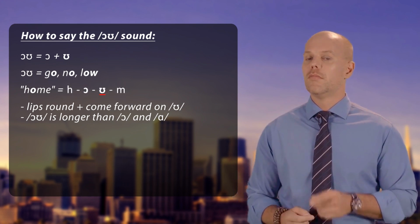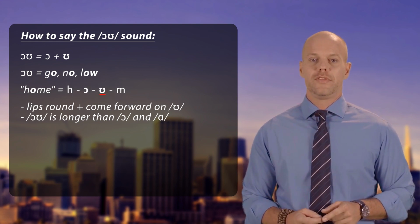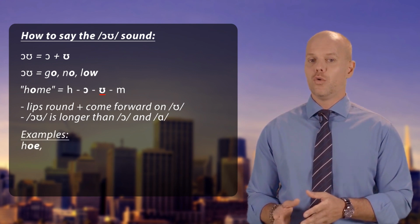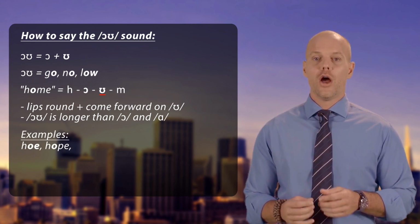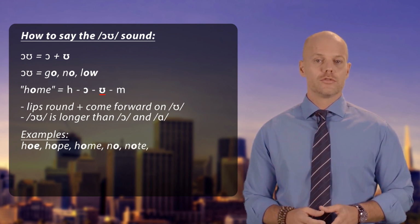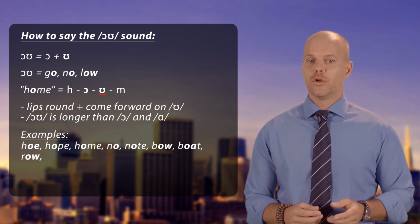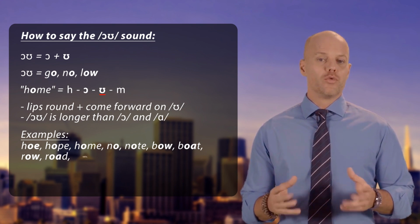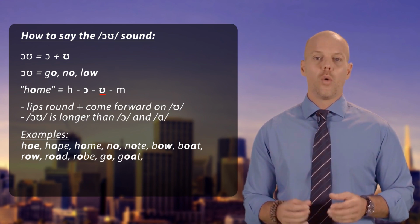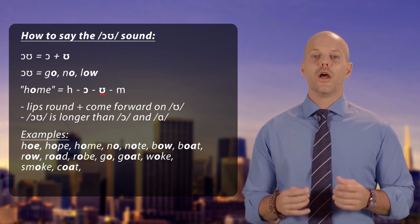Home. Here are some words with the O sound. Ho, hope, home. No, note, bow, boat, row, road, robe, go, goat, woke, smoke, coat, cope.